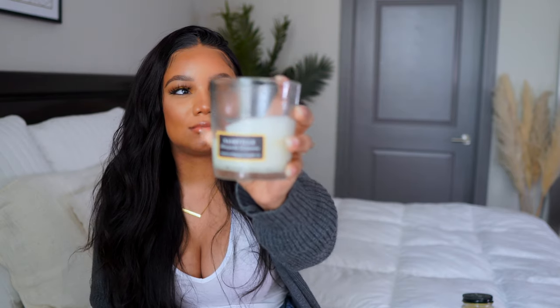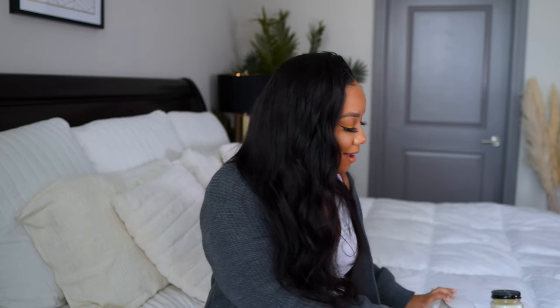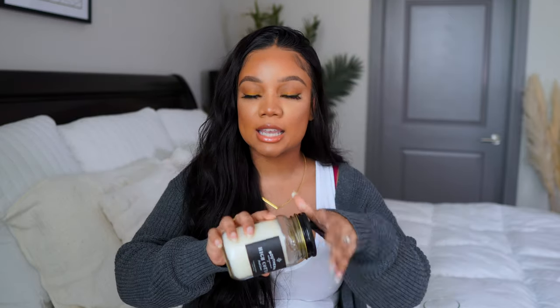The first batch that I bought were these, I can't remember what these are called, but these little glasses, they remind me of a drink glass. I have the honeysuckle jasmine in this size, and then I also had high cotton in this size as well, and I loved them so much I went and bought the mason jar size too, but I switched it up. I have the citrus and sugar, and I got the high cotton again because it's probably my favorite scent. These are candles, they are black owned, and they smell so good.